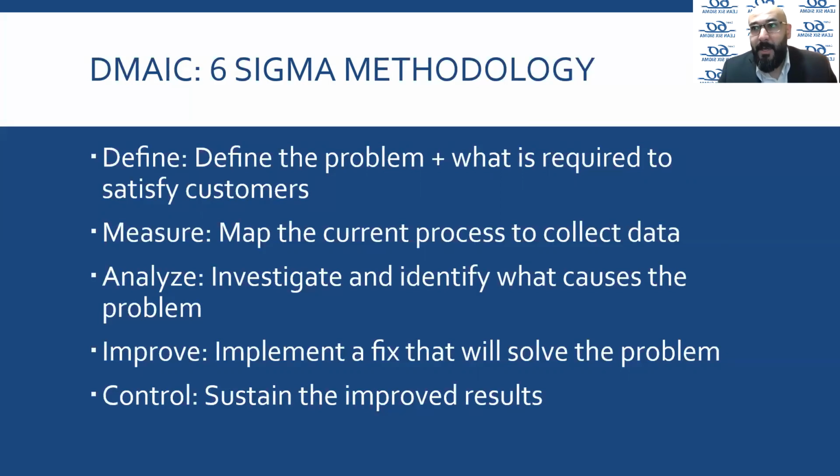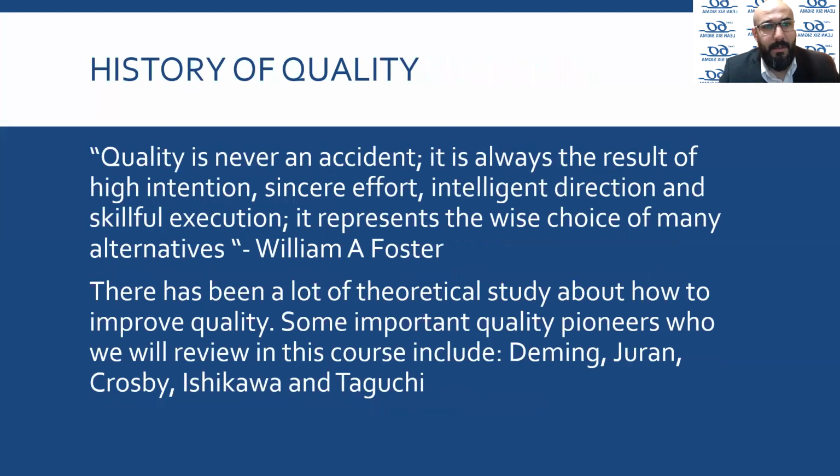So once you identify the problem and implement these solutions, you need to maintain it and look for more continuous improvement activities. These are the things that we need to take a look at.